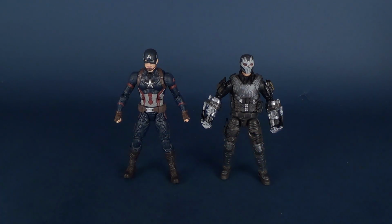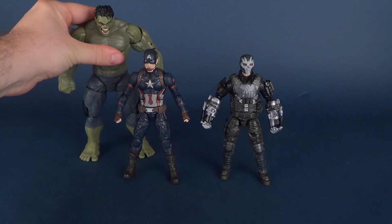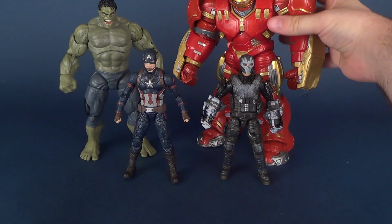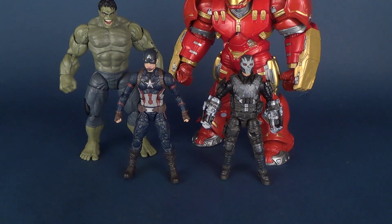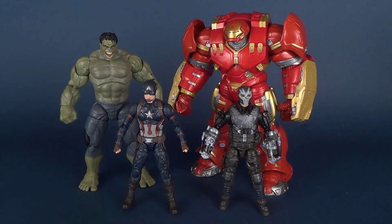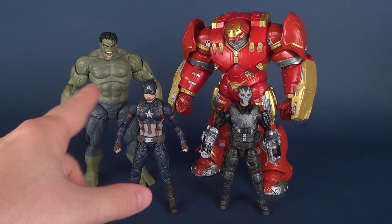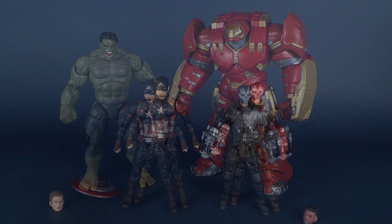Even though they're not part of the same movie, just to do some size comparisons, here we have the Hulk. Just recently looked at the Hulk, that's why we're using him for size comparison. And here he is next to the Hulkbuster. Just going to give you a scale to the other figures that we've already had a look at. There's all of them there. I like, again, that they're all different sizing. I feel like Hulk is a little bit taller, but I think the biggest problem is not so much that Hulk is too tall, but perhaps that these two figures are a little too small.